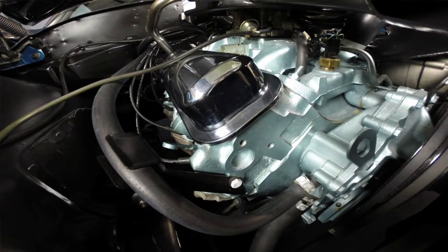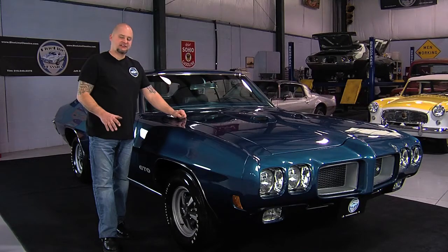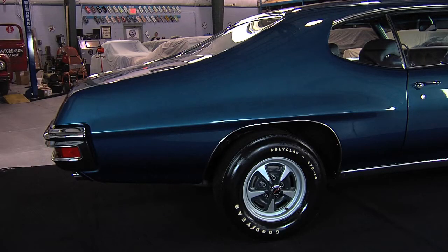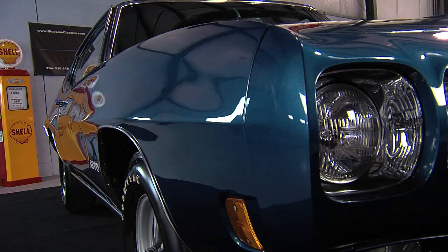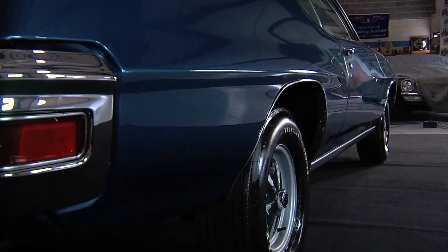From 1968 to 1972, this was considered a GM A-body. GM A-bodies were the Buick Skylarks, Chevy Chevelles, Pontiac Le Manses, GTOs. They shared the same basic body style, but there's a little bit of variation between the fenders and the quarter panels. The same frame was used from 68 to 72, basically the same suspension throughout.